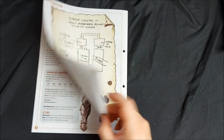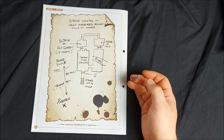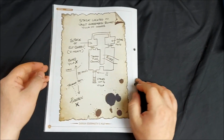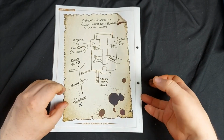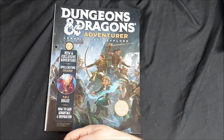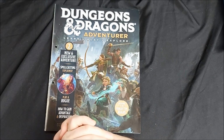It's kind of annoying that it's not a separate piece, but you are probably free to photocopy this, cut it out, and make it look suitable to hand to your players. But yeah, that was a very interesting issue. Right, let's bring everything back in. I'll give you my final thoughts on it, and then we can cover pricing and the next issue.